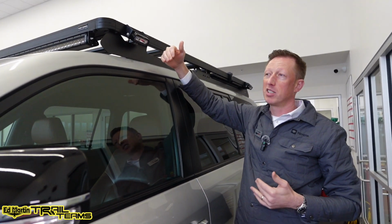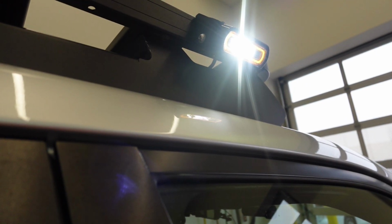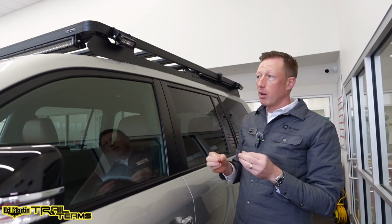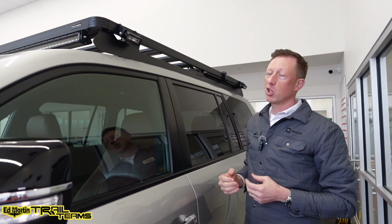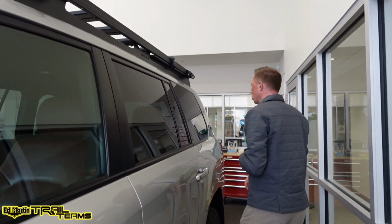The only downfall of that is that you are actually having to switch them white or amber or both together, and then you have to do it on both sides. So we're taking up 4 switches, but in this case it's okay because we have a Switch Pro 9100, so we have plenty of switch capacity. Let's go to the back.